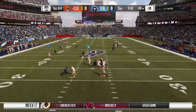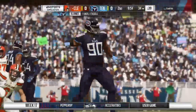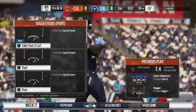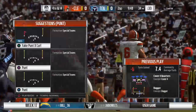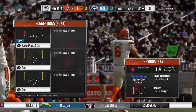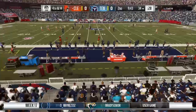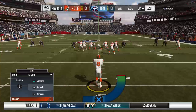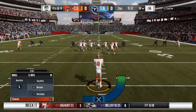Mayfield looks to throw. Pressure comes, and the Titans are able to bring him down. Daquan Jones in there to drop him for a 6-yard loss, and that'll lead to a 4th down. The Browns send out their punter now as he'll kick it away for the 2nd time.